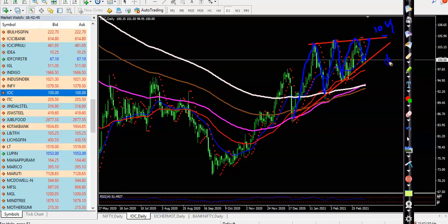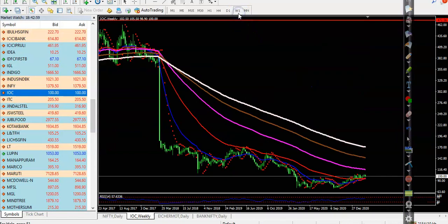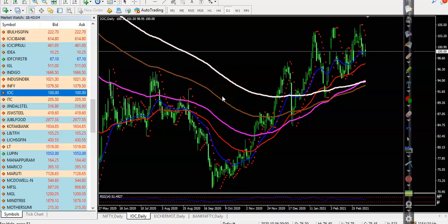Right now it is 100 somewhere there, so there is not that much momentum. So I'm not interested to take any position here, but if you're not a trader, you can just go for options, and you can place a straddle or something like that. But as an intraday trader, I'm not interested to take any position.